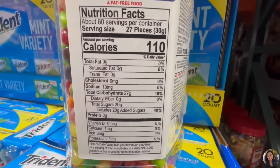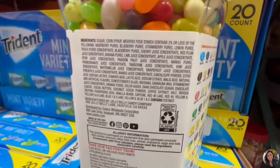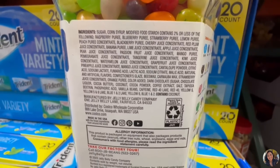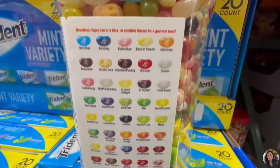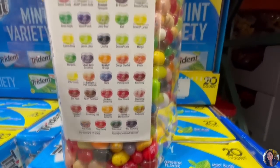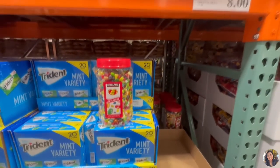27 pieces, 110 calories. It is candy, so you gotta watch out for the sugar at 20 grams for each serving. Right here you have the ingredients, and I still remember when these jelly beans pretty much blew up all over the internet. People were really liking all the different flavors, and it seems like it's a seasonal item, so it's probably going to be some time until it's back, right? I'm seeing some really cool flavors in here, like lemon lime. I think I also saw in here banana and coconut pineapple.